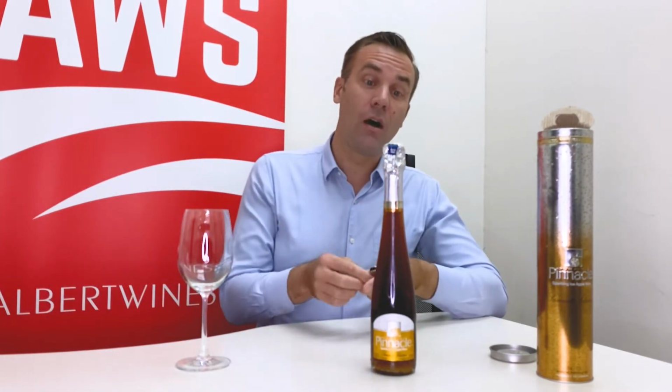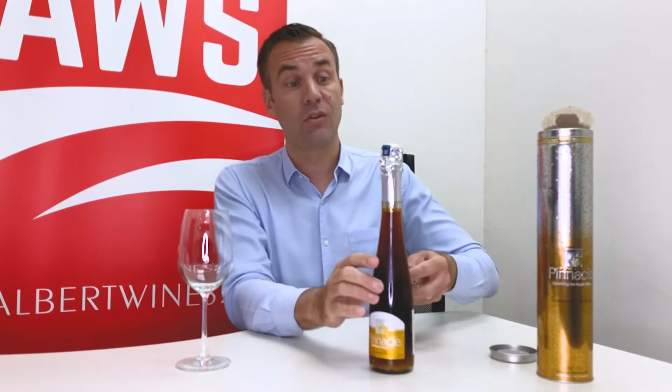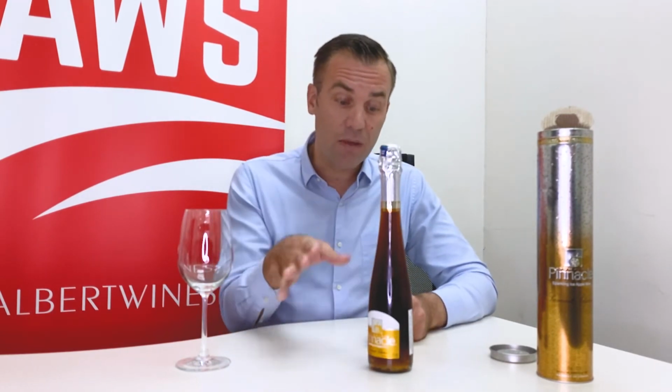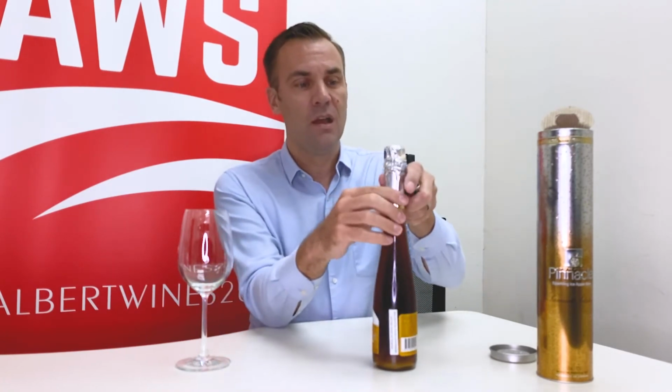Once the fruit is harvested, it's pressed, then fermented slowly in oak barrels to have the natural bubbles coming up, and then it's bottled. High sugar content, a little bit of bubbly, and we're going to be tasting it now. Excited.